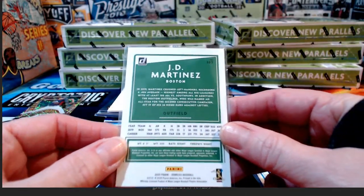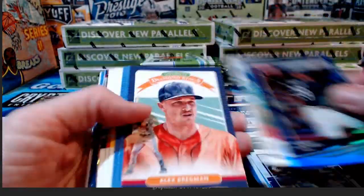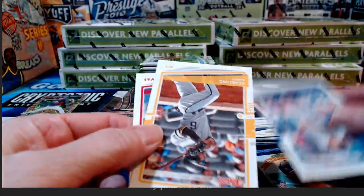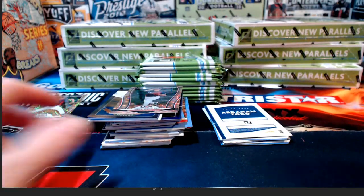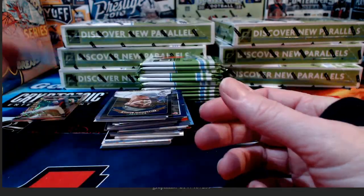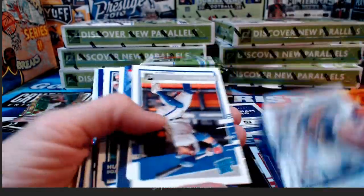Numbered to 100, J.D. Martinez in the Red Sox. Because they are very handy to have. I feel like something was stuck to the back of that, so I'm just checking. I guess we're all right. Just kind of felt like it was. A USA Baseball, so you know the deal with that. It's going to go up there as well into housekeeping. We will be dealing with it at the very bitter end of the night.